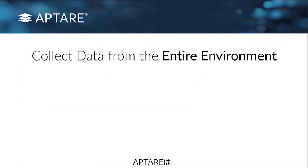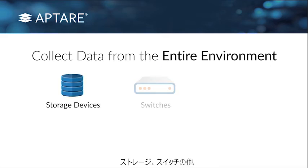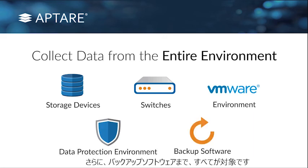We go in and collect data from the entire environment, from all of your storage devices, your switches, your VMware environment, and your data protection environment and your backup software. We collect all of that globally. So we'll talk to your storage arrays, and we'll talk to your Data Domains, and we'll pull in all of the information, all of the LUNs, all of the hosts that are attached to all of those storage arrays, and then we correlate all of that data.